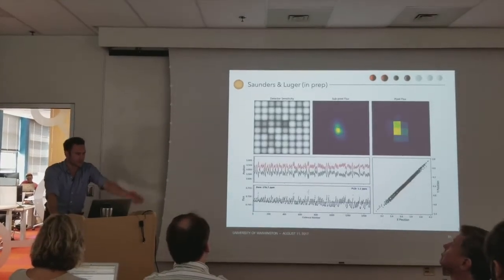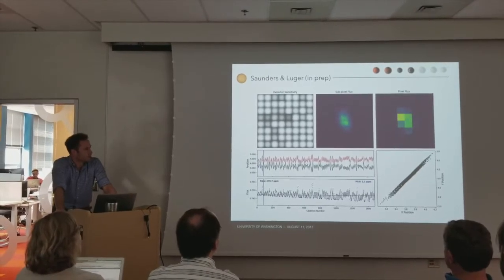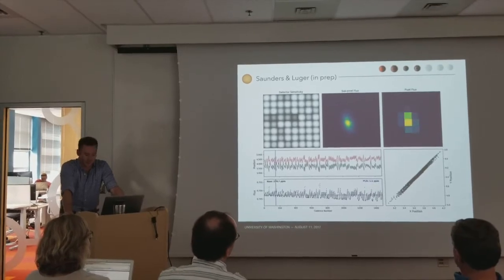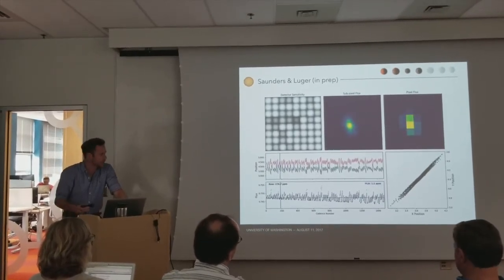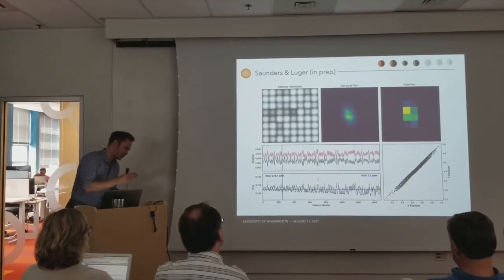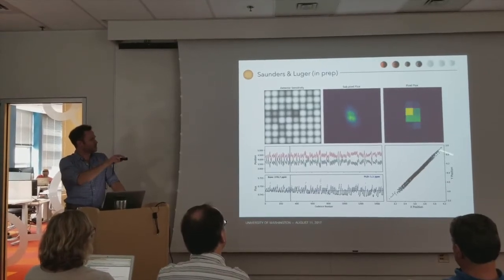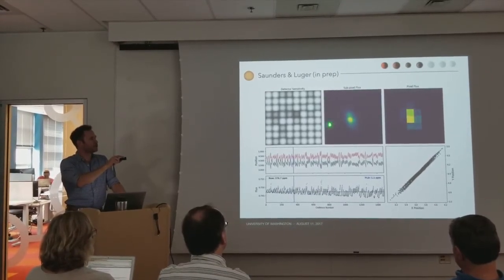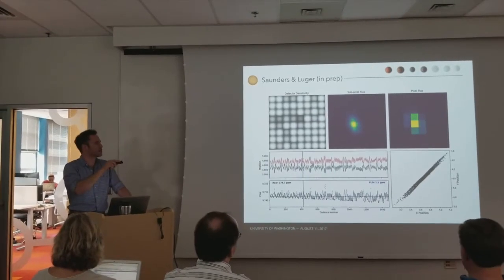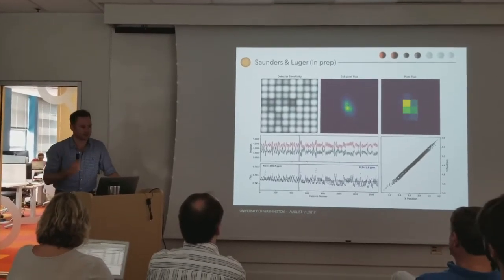And so, together with Nick Saunders, I've been working on a model to characterize the systematics on Kepler CCD. And so what you can see is, if you have a star that's completely featureless, it's just emitting the same number of photons constantly through time, what will happen is, as the spacecraft moves, the PSF, the point spread function, the image of the star in the detector, is actually probing different regions of the detector which have different sensitivities.